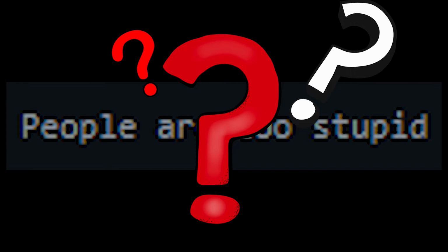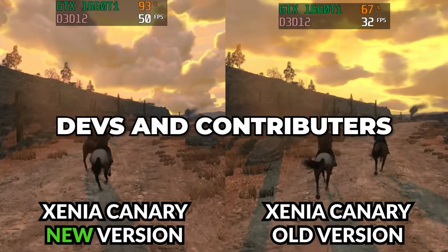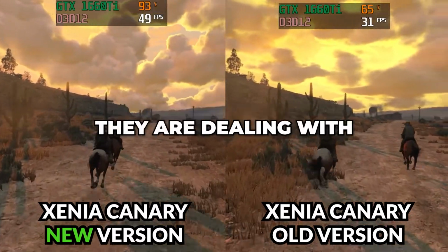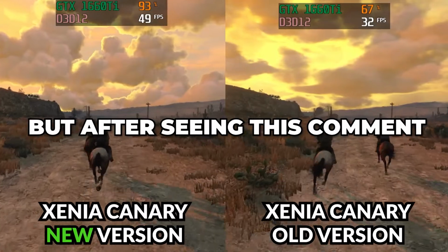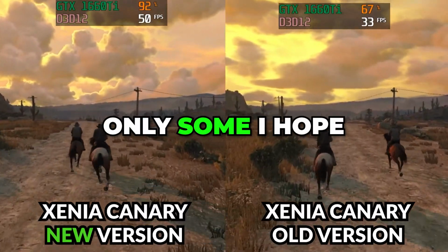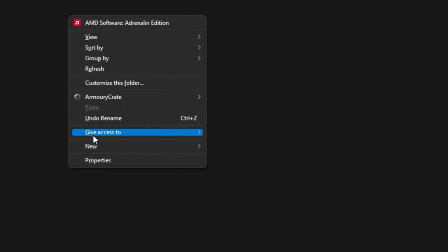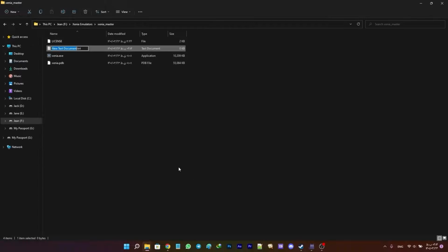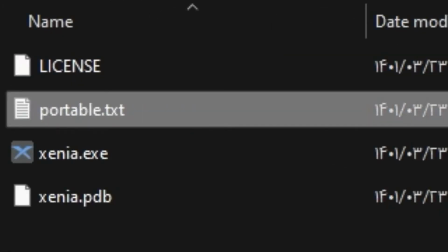From the Discord messages and things like this, I suspected that some devs and contributors might think that they are dealing with idiots or sheep. But after seeing this comment, I'm 100% sure that some of them, only some I hope, really think like that. The question is, how in the world should a non-professional user know that making a text file named "portable" will make the program run in portable mode?